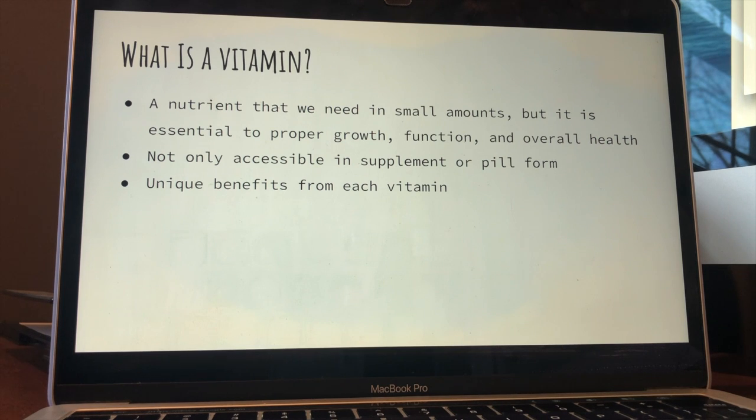vitamin? Okay, I see a lot of other raised hands around the room. This is why I wanted to discuss this topic today. It can be easy to forget that nutrition is the root of our health.